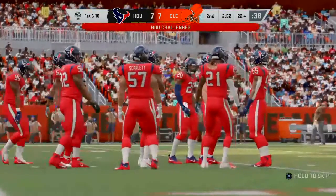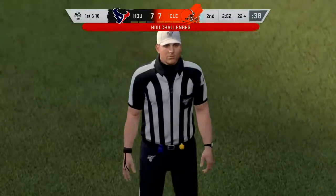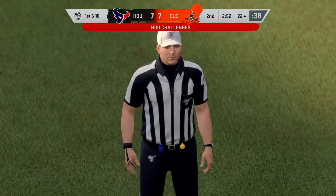And the head coach reaches for the red flag, tosses it down on the field. He wants a challenge here. The previous play is under review.